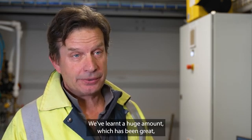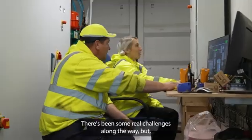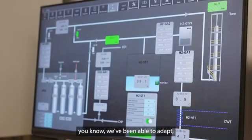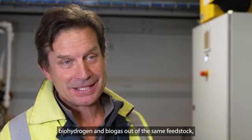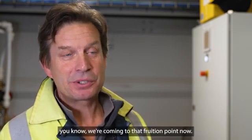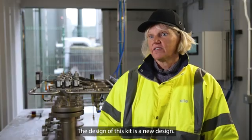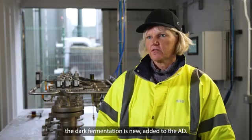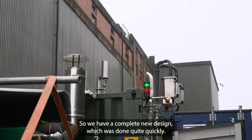We've learned a huge amount, which has been great. That's always good from a collaborative project. There's been some real challenges along the way, but we've been able to adapt. Knowledge has been shared, and I think the common goal about getting biohydrogen and biogas out of the same feedstock, we're coming to that fruition point now. The design of this kit is a new design. It's never been done before because obviously the dark fermentation is newly added to the AD, so we have a completely new design which was done quite quickly.